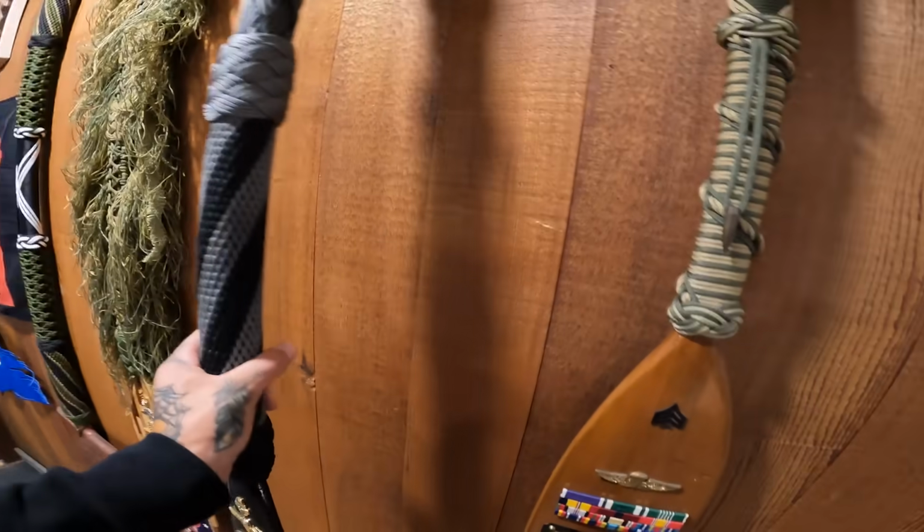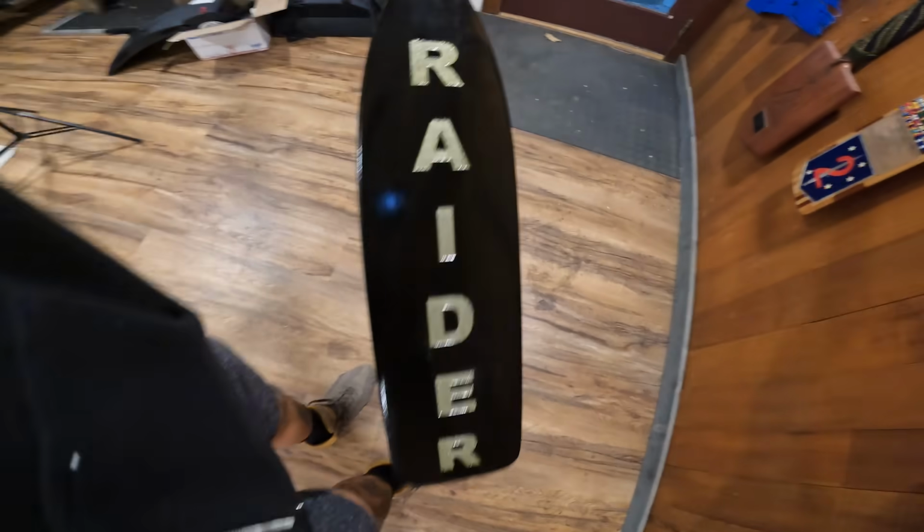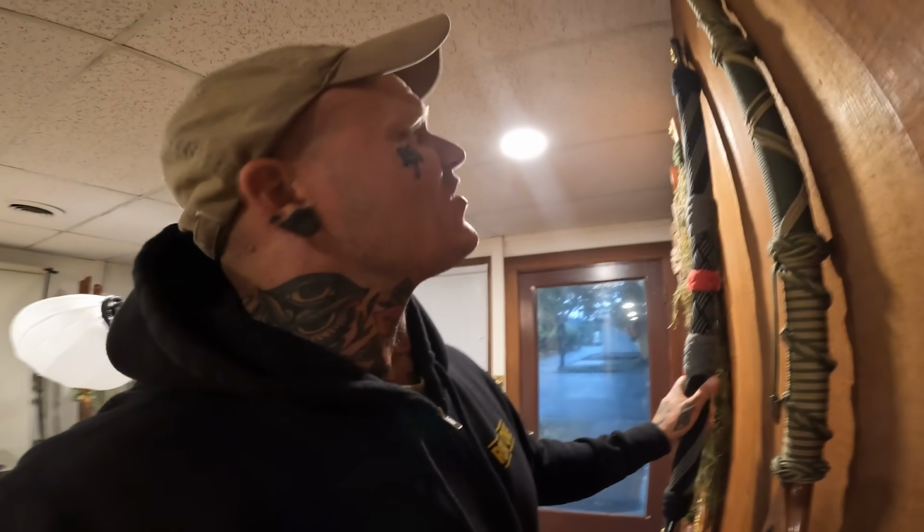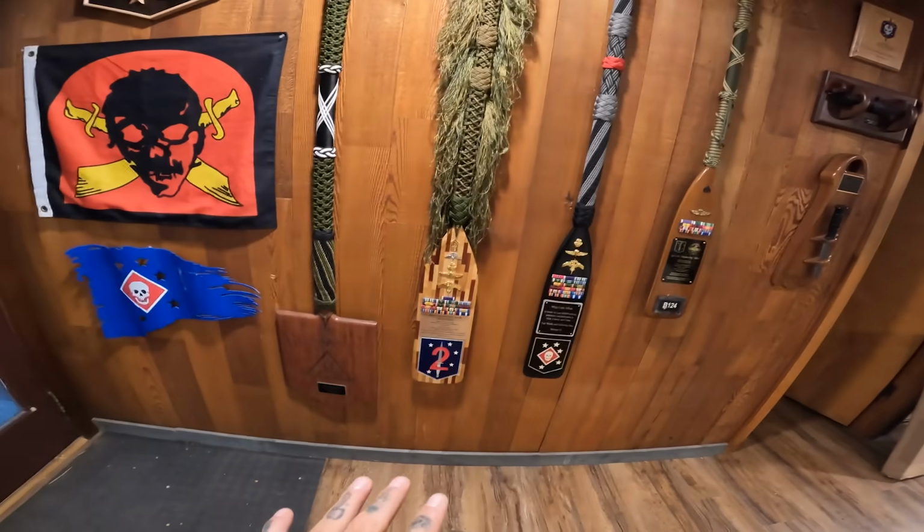The back of this paddle is super cool. It has "Raider." Now, you might be saying, do you need to be reminded? Yes, yes I do.